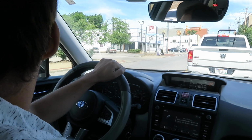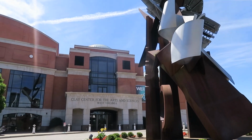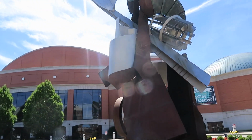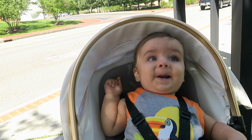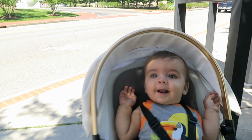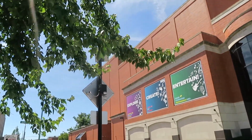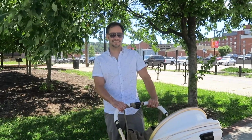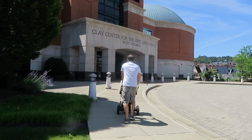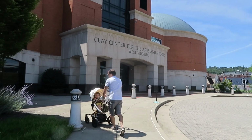We're going to the Clay Center. All right, this is the Clay Center of West Virginia. Hey, I'm Matt. And I'm Tat. And welcome to Matt and Tat's Excellent Adventures with Baby Mark. Oh! Mark is so excited. As you can see, explore, create, entertain. All right, let's go. Here we are at the Clay Center for the Arts and Sciences.